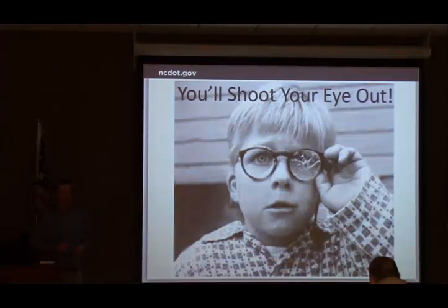Here's Ralphie from the Christmas Story wanting his Red Ryder BB gun. He kept being told he's going to shoot his eye out. That can happen. You can stand over on the side, and every now and then you'll feel a little shot hit you. So you've got to wear safety glasses. Anytime you're anywhere close to this, you've got to wear safety glasses, or you're going to feel like little Ralphie here.